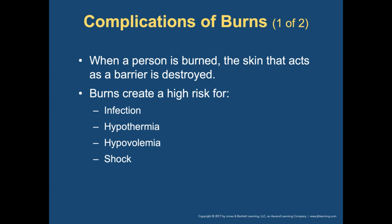The skin serves as a barrier between the environment and the body. We know that because it helps regulate temperature. When a person is burned, that barrier is destroyed. Burns create a high risk of infection, hypothermia, hypovolemia, and shock. So we can fix some of those, but trying to fix that in the field is so hard because we may or may not have the ability to use certain things, because it depends on your agency or what your med control for that area is like. Some agencies will allow you to fix that right there in the field: apply thermal blankets, creams, stuff like that. Some agencies just want you to pour a high flow of diesel to the motor and get going.